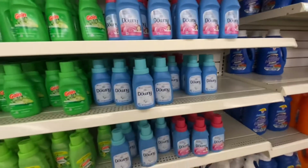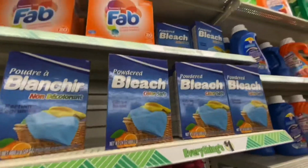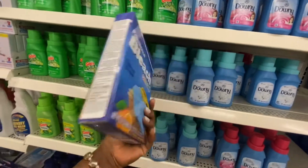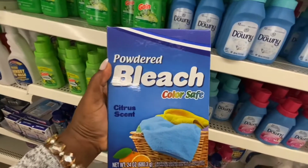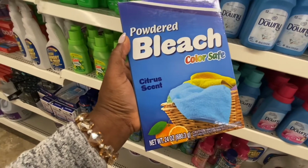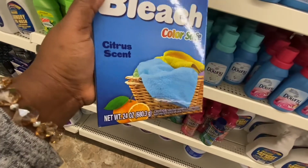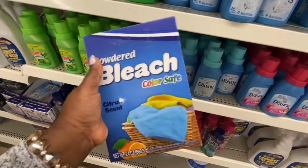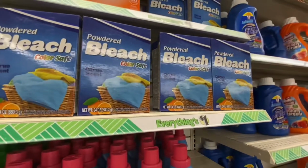Okay, so you guys, the finds today are this right here. Okay, this is a powder bleach right here. Yes, this is in Spanish. So this is a powder bleach, color safe, Secret Scents. Okay, and this is a 24 ounce right here. So I'm gonna try this. So this is new in my Dollar Tree store. So they have a couple of them here, as you can see.